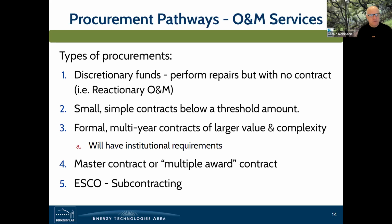Another way that federal, state, and local may procure services is through a master contract, which we also call multiple award contracts. The U.S. General Services Administration has a version of that, and the state of California, through the Department of General Services, has a master contract program too, and we can talk more about that later if you're interested. Another area I think is interesting is what we call ESCOs, energy service companies, in a subcontracting mode, and I think the next slide goes into detail.